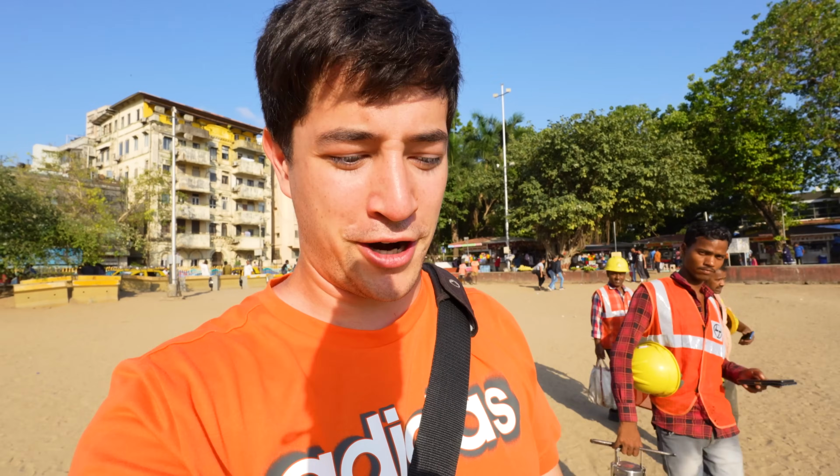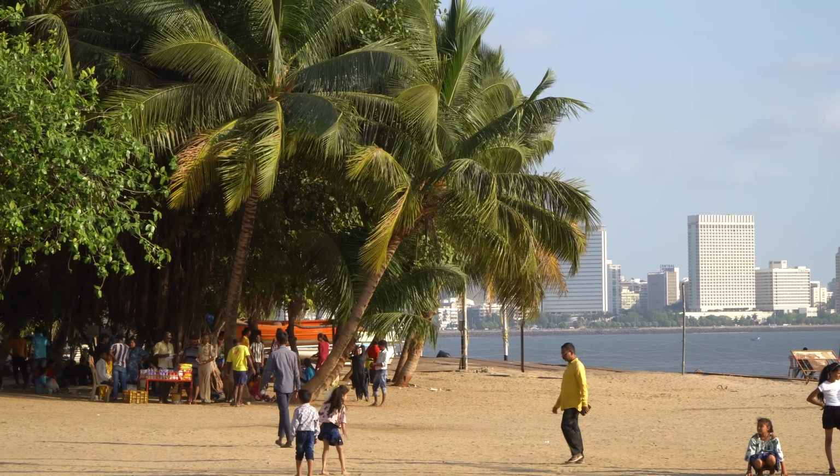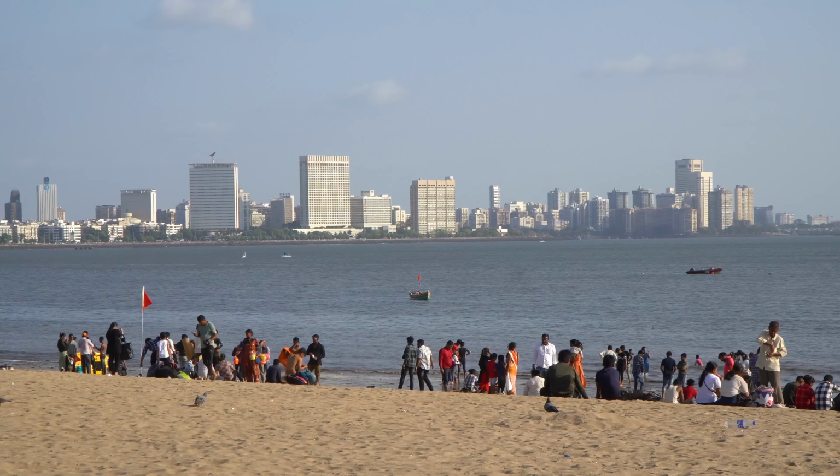So not far from that old school bakery cafe is the famous Chowpatty Beach, which is this nice area, nice clean beach where you can get pretty decent views of the city. It is a little bit smoggy, I will say.